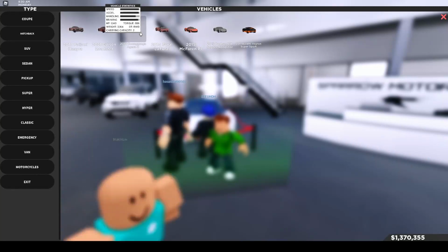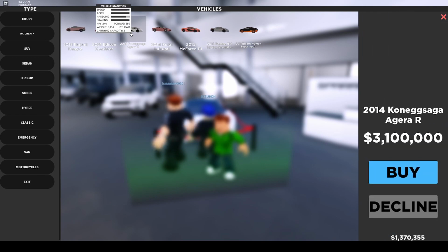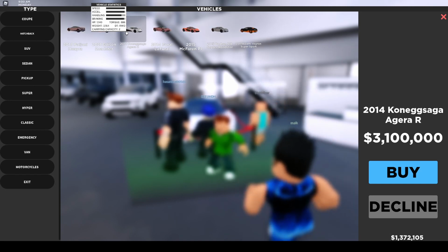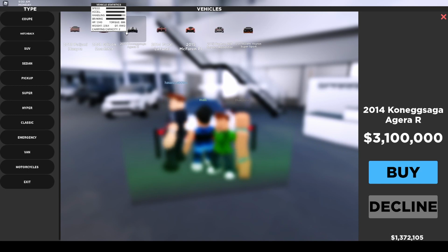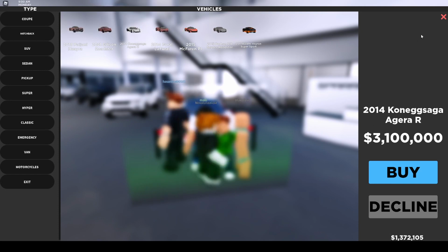So here we have the Koenigsegg Agera R. It costs $3.1 million and it has almost max stats in everything except for brake, as you can see. Rear wheel drive, 2 seats, 1140 horsepower, 880 pounds of torque, I think it is, and it weighs 3,164 pounds.